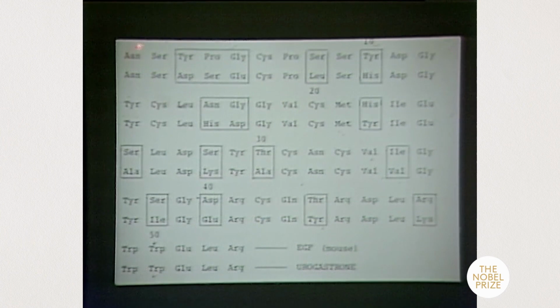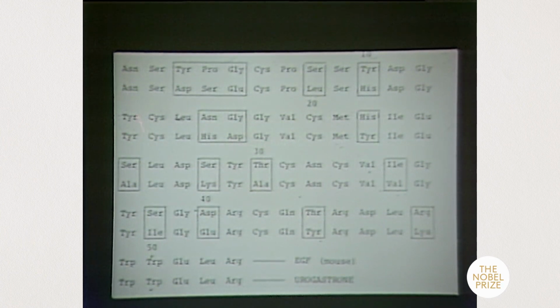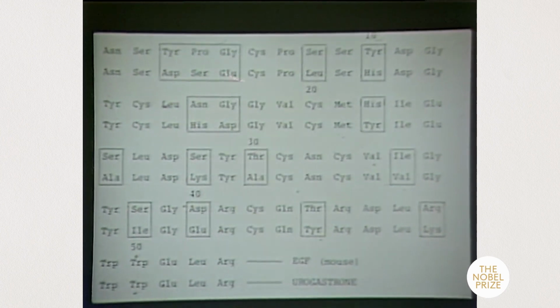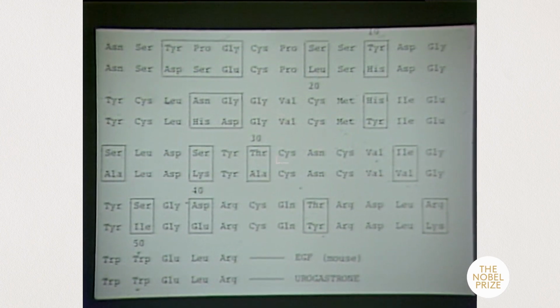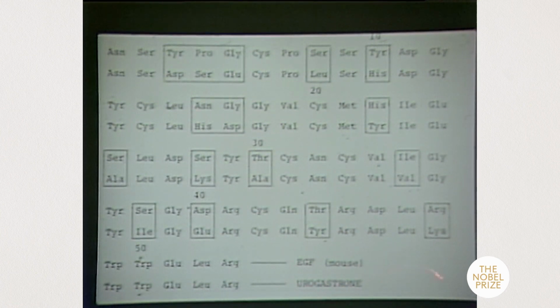This is Gregory's slide, I believe. He looked in the literature, and the only thing it looked like was mouse EGF. So the top line in our sequence is our mouse EGF, and the second line in each series is the urogastrone, as determined by Gregory. The differences are in the boxes. Everything else is the same. And from all we know now, urogastrone and human EGF are the same molecule. They all do the same thing. EGF stops acid secretion. Urogastrone makes eyes open up, and vice versa.